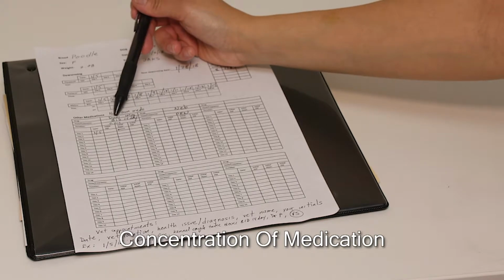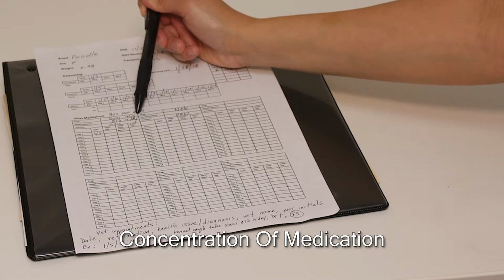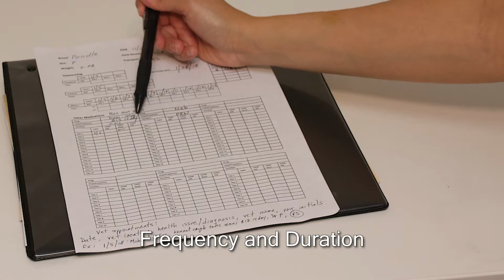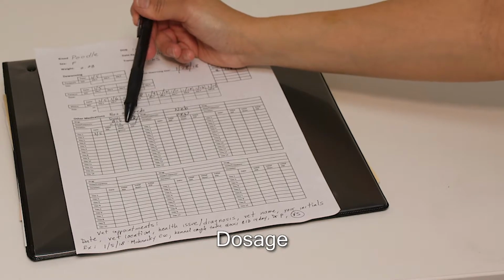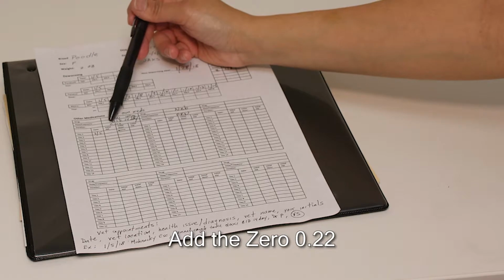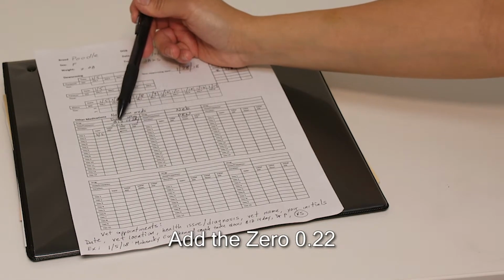It's very important that you specify the concentration of that medication sent to the store by the vet, and that you give the frequency and the duration. In this case, Doxy will be twice a day for 14 days, and then you need to write down the dosage. In this case, it's 0.2 cc's. It's very important that you write 0 point in front of the number.